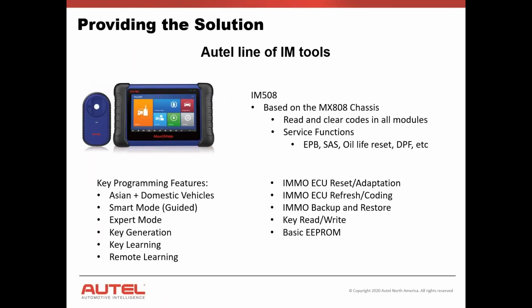So on the IM508, we have the ability to program Asian and domestic vehicles. And remember that when you're looking at the IM508, it is really dedicated to Asian and domestic vehicles. We added a smart guide mode. This mode gives us the ability to guide you as the customer through this process. So you as the end user, we're going to give you that step-by-step guide, walk you through that process on how to program keys, because a lot of times this is going to be new to many of us on this webinar. We also have the expert mode.